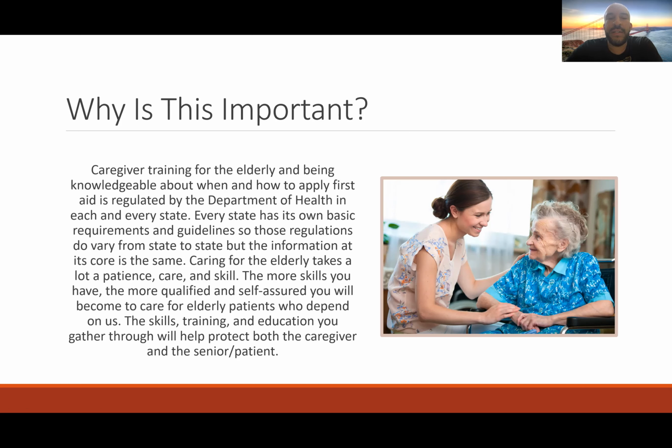Now, each and every state, depending on where you practice, those regulations and mandates may be different. But one thing that does not change from state to state is the information being provided about those emergencies and how to care for the patient. And as you may or may not already know, caring for the elderly takes a lot of patience. It takes a lot of care, empathy, and skill. But the more skills that you have, the more qualified and self-assured you will become to care for the patients. And these patients depend on us because they are no longer, for whatever reason, able to provide for themselves the daily care that they need.